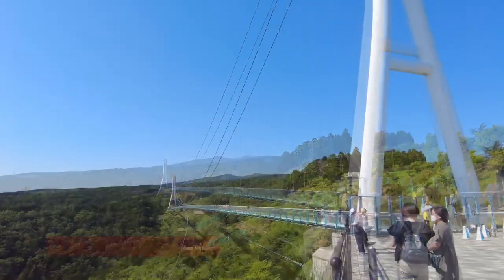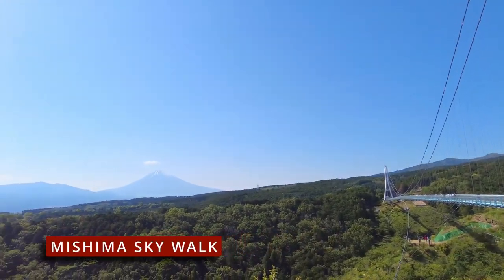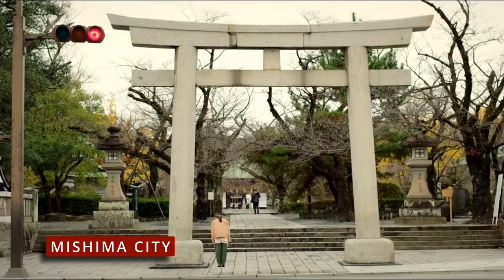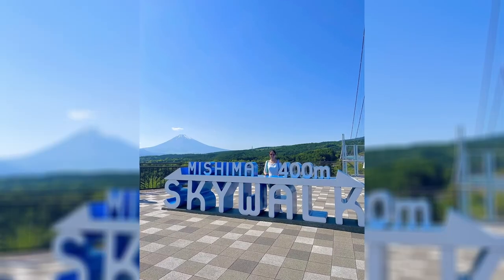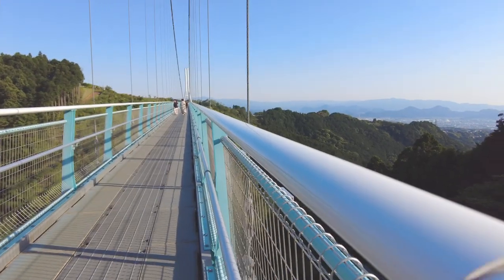This is the Mishima Skywalk, a picturesque and scenic spot where you can see Mount Fuji from a gigantic suspension bridge. It is located in Mishima City in Shizuoka, just a little outside of the town of Hakone. At a total length of 400 meters, it is Japan's longest pedestrian suspension bridge.